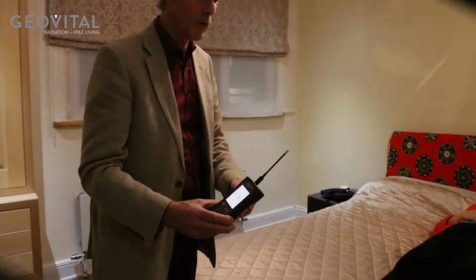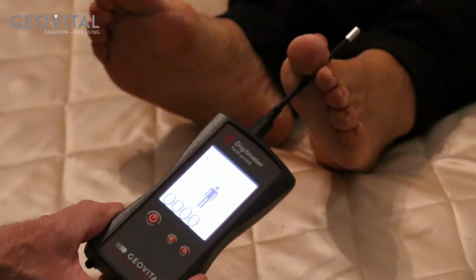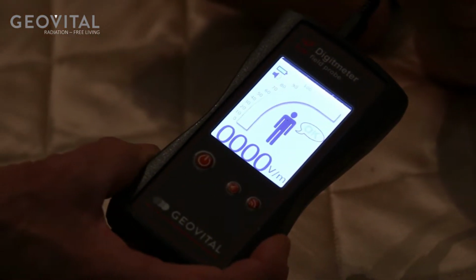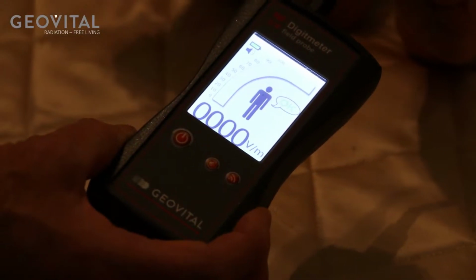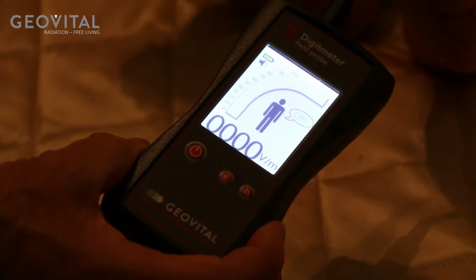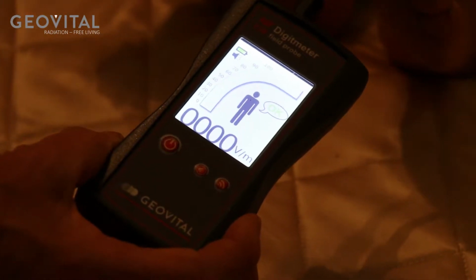And we'll now take the readings after shielding, and the reading is actually 0. We've actually reduced the low voltage to 0. That's an absolutely incredible result. Absolutely incredible. So we've reduced high and low frequency by a phenomenal amount.